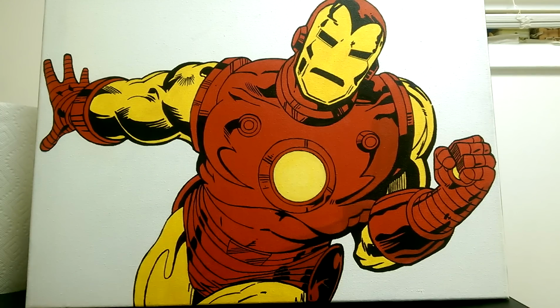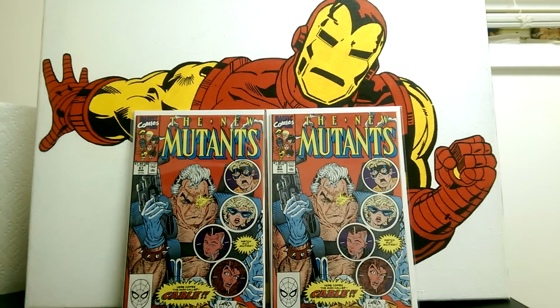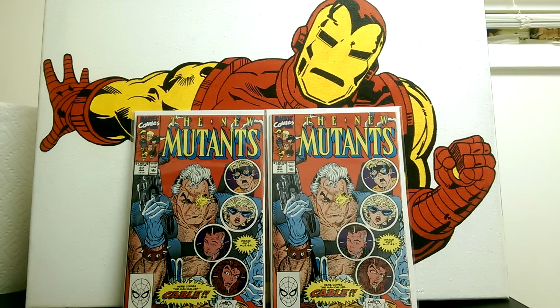Let's see, my next book, number 43, is New Mutants 87. I actually have 2 copies of this book. It's the first appearance of Cable. It's extremely hot right now because he is supposed to be in some upcoming movies, the whole New Mutants stuff. There's a lot of speculation, and I mean, Cable's an awesome character.